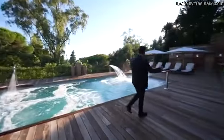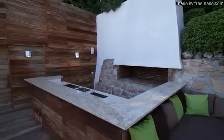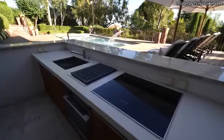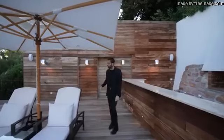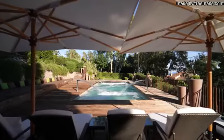You have built-in seating here, and it doesn't end here. We continue. We have an outdoor bar area here with induction cooktops, sink, pizza oven on the other side, and right across from that, we have all these sunbeds, umbrellas, nice lounging area right next to your hot tub.